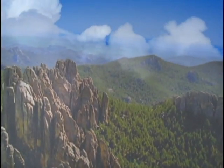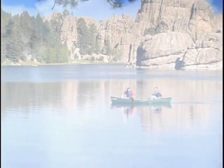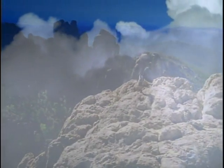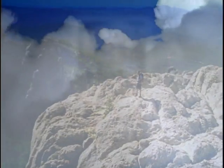Rolling prairie grasslands, towering granite peaks, majestic wildlife. Custer State Park is a crown jewel of South Dakota. Come experience it for yourself and let your spirit soar.